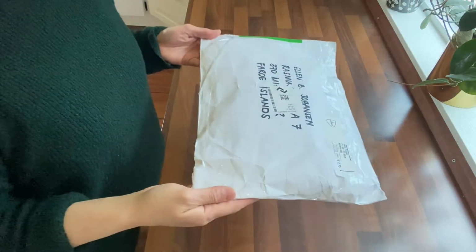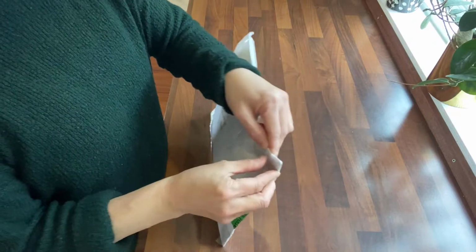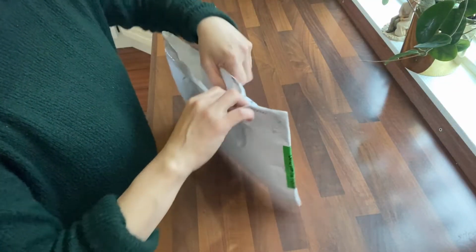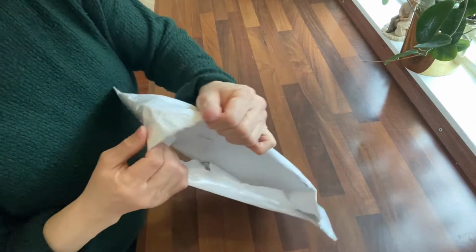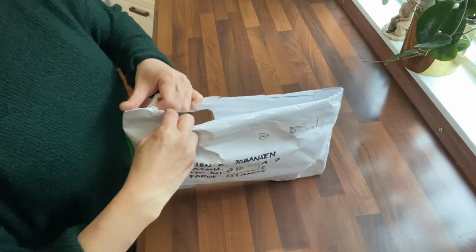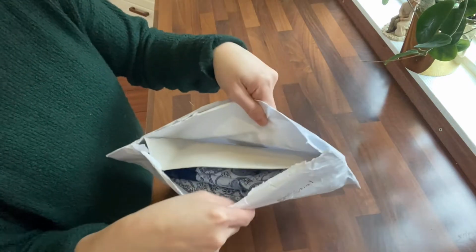This is it. Let's open this small package. It's from a YouTuber and a newly found friend in Netherlands. All I knew is that she would send a postcard, and I didn't expect that aside from the postcard, she would send other items. Let's see.